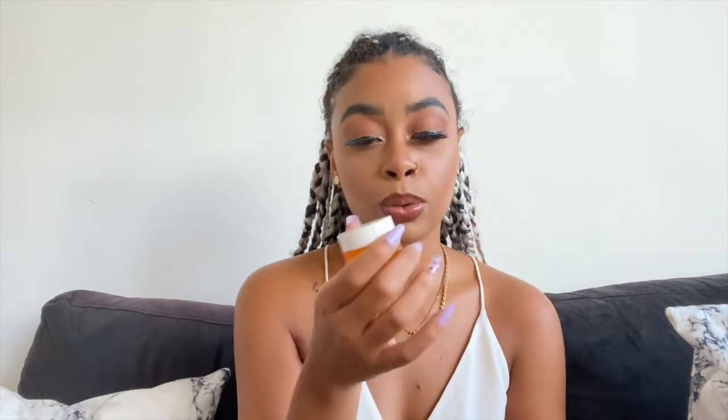As I mentioned earlier, for the eye cream I use the Olehenriksen Banana Bright Eye Cream. Absolutely love it. This is the only eye cream I use. Let me show you guys what I'm working with right now. I definitely need to go to Sephora ASAP to get another one because, as you can see, I hit pan on it already. But I'm telling you, my bags literally brightened up so much.